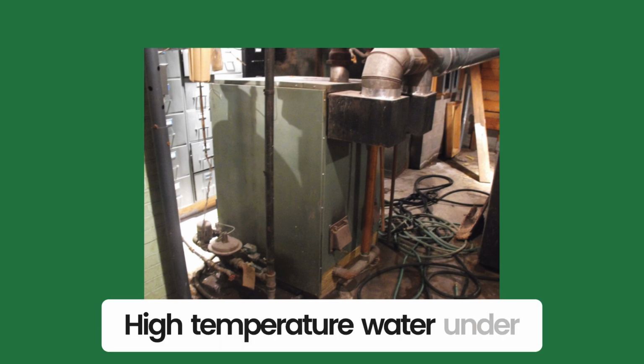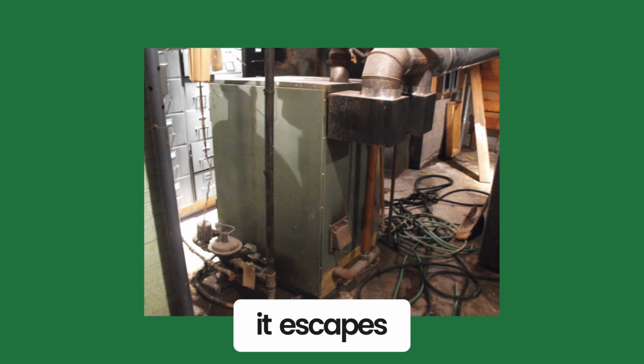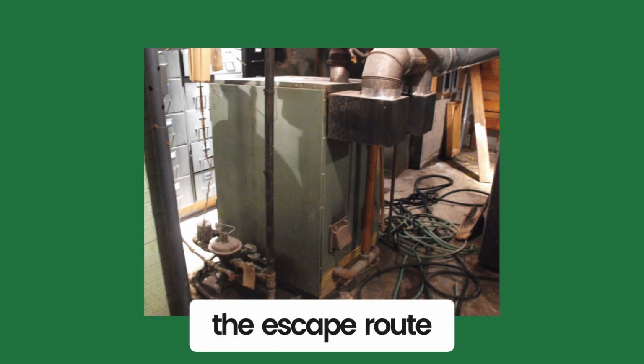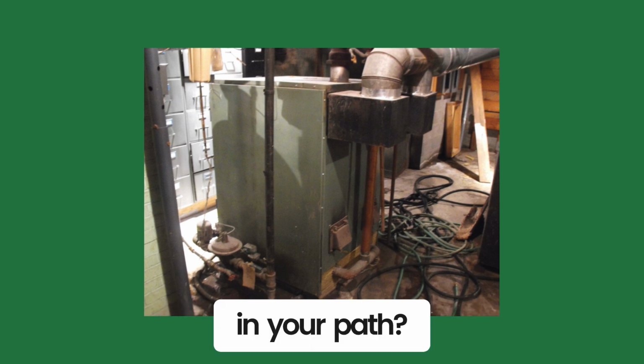High temperature water under pressure can and will flash to steam if it escapes. I try to memorize the escape route in case something happens. Are there trip hazards in your path?